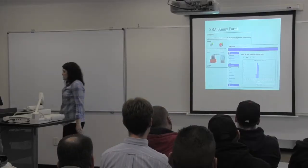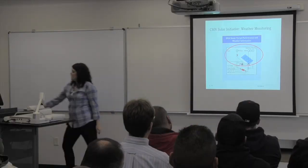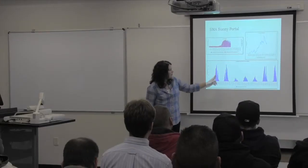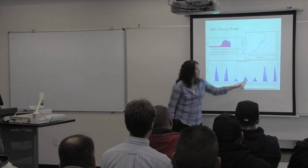The next one is weather. The SMA Sunny Portal is also collecting weather information: wind speed, insolation, so that's solar radiation, module temperature, and ambient temperature. And this screen, this is just some charts that I pulled from this application. This is showing ambient versus module temperature, wind speed, and solar radiation, which makes sense. Every day it should kind of look like this. At high noon, we have a high quantity of solar radiation. This is across 7 different days.